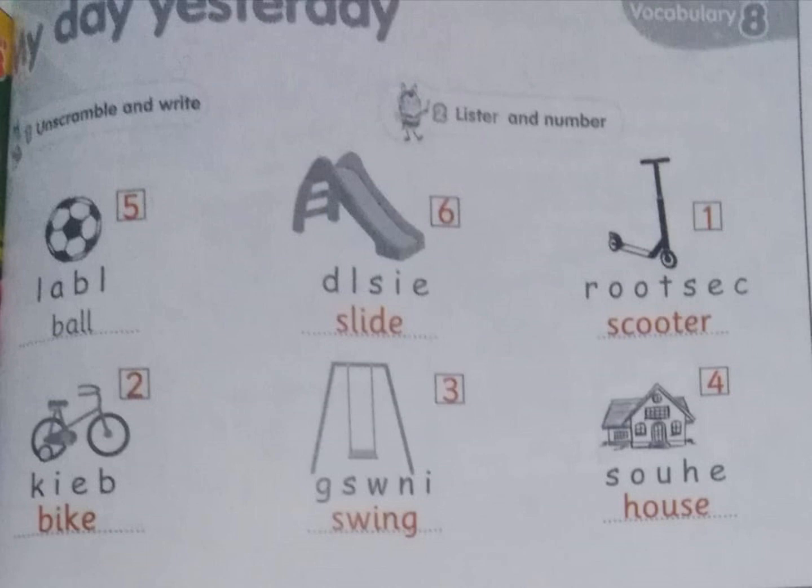Number 3, swing. Write number 3 next to the swing. Number 4, house. Write number 4 next to house. Number 5, ball. So write number 5 next to the ball. Number 6, slide. Write number 6 next to the slide. Okay.